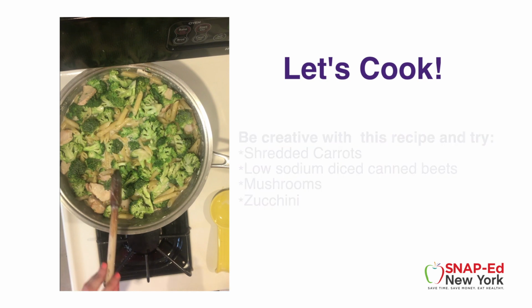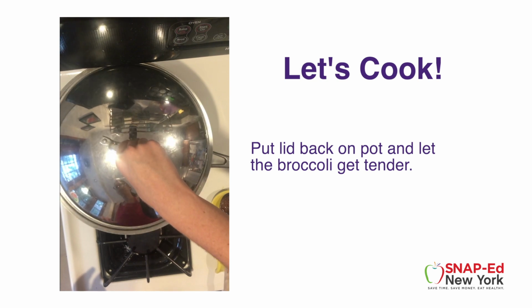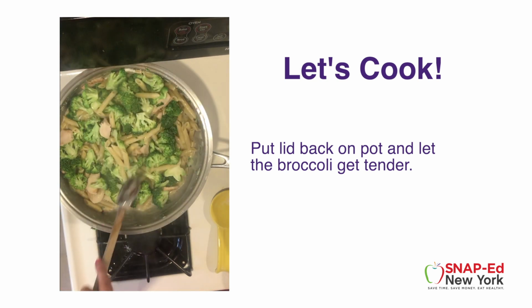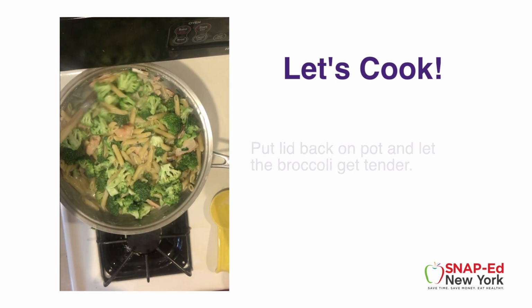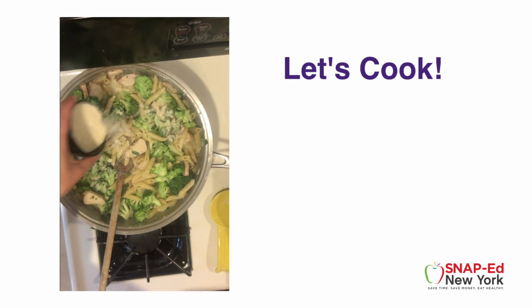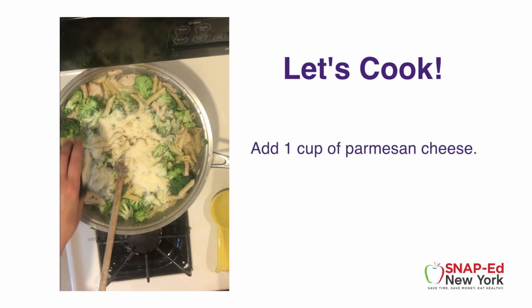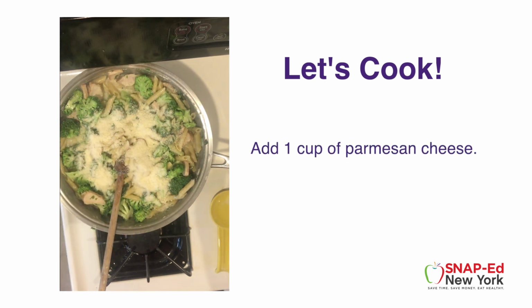Now that our broccoli is stirred in with our chicken and our noodles, we're going to go ahead and put the lid back on and let the broccoli get just a bit more tender. Our broccoli is a beautiful bright green. It's gotten a little bit more tender. We're going to add in 1 cup of Parmesan cheese.